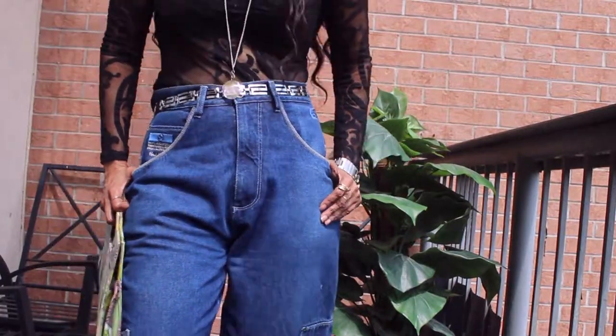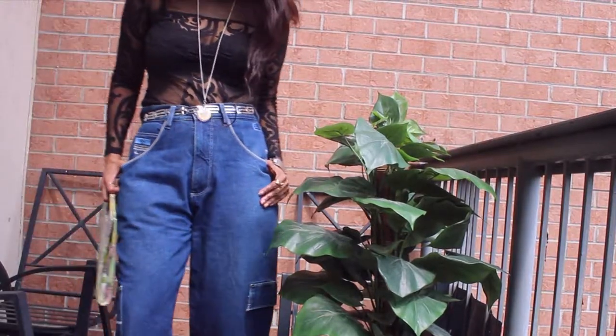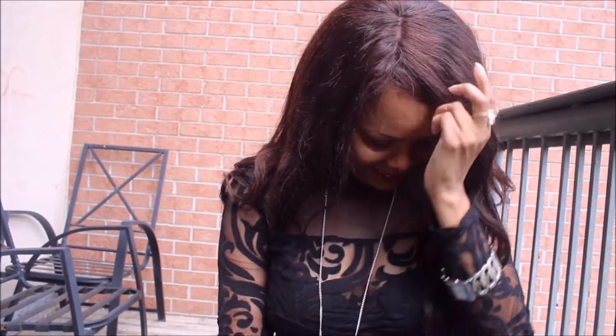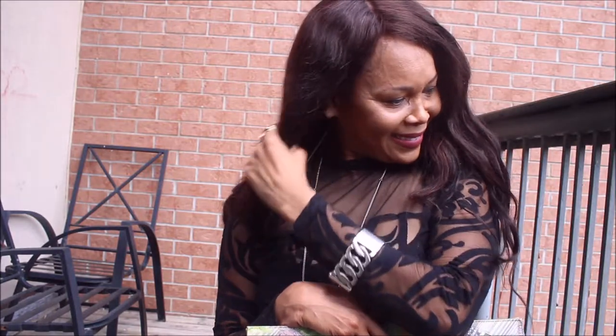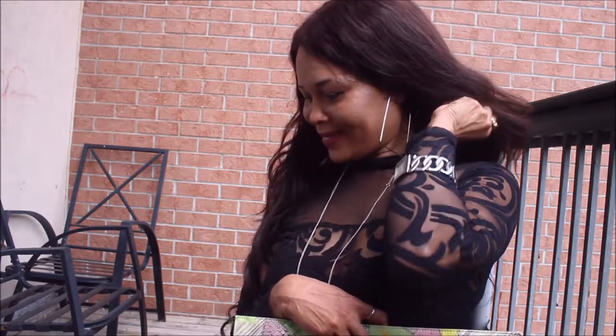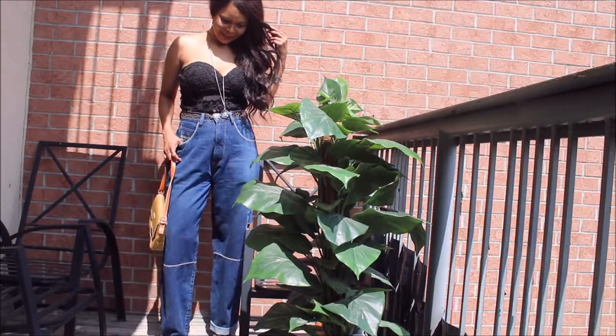I saw it, didn't even know it was a Fendi logo, to be honest. I just fell in love with it, and so I've had it for over about 20 years now, and I love it. I often wear it as a necklace as well as a belt. And for my other accessories, I'm wearing this chunky watch that I got from a very cheap store, and those geometrical earrings that I have in my collection for over 15 years now.